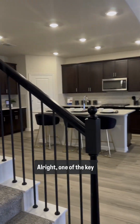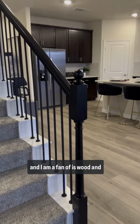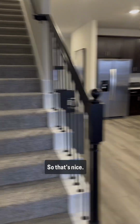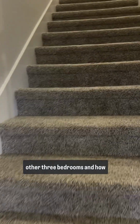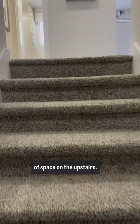All right, one of the key features that I am enjoying and I am a fan of is wood and iron on a chair rail. And this one has it. So that's nice. So let's go check out upstairs so you can see the other 3 bedrooms and how that's laid out and their use of space on the upstairs.